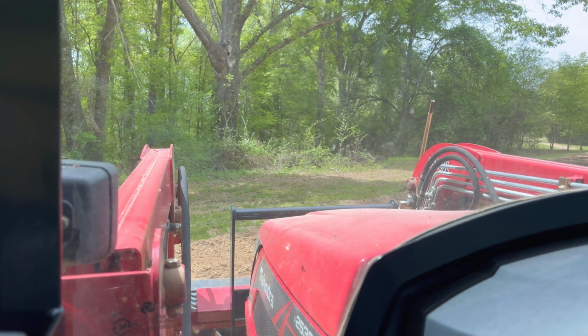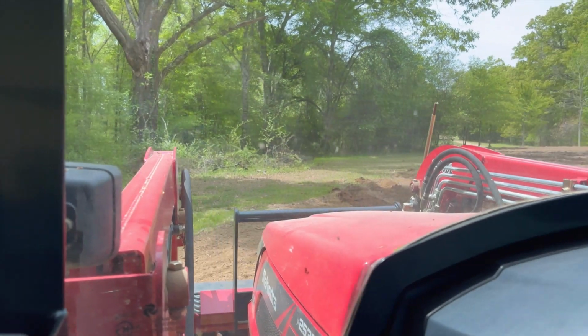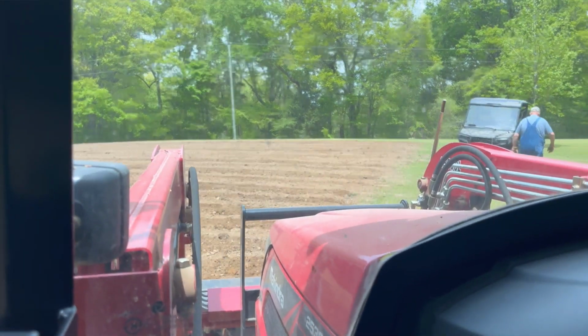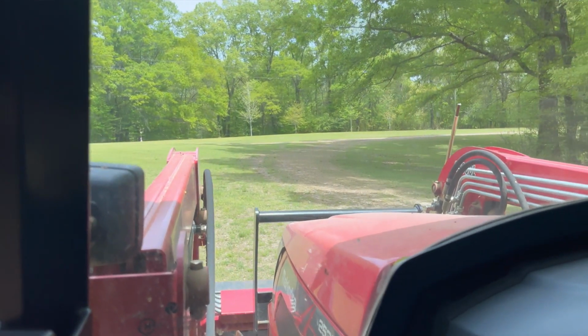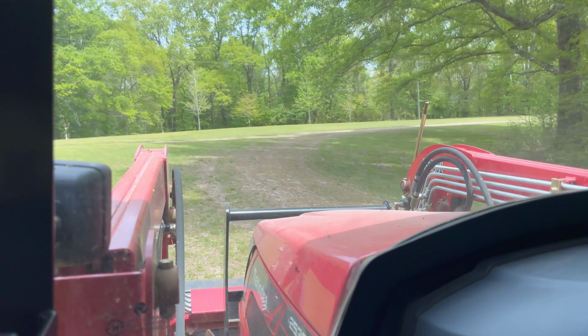All right, y'all, I'm going to swing around here. Y'all can see that garden up there. We got her rowed up, ready to go. We're going to go get our seeds, get our game plan. We're going to put a garden in the ground.